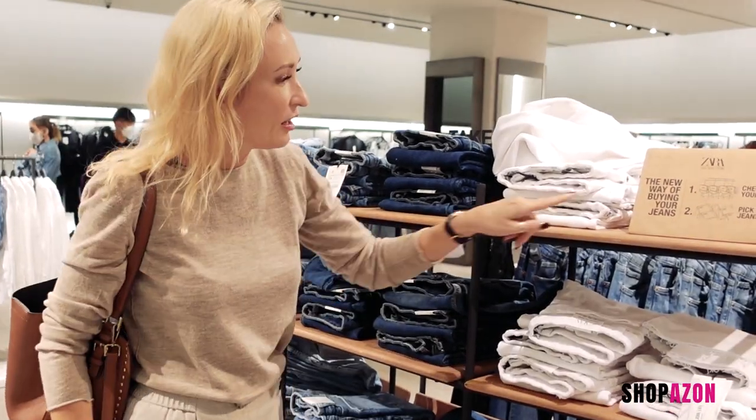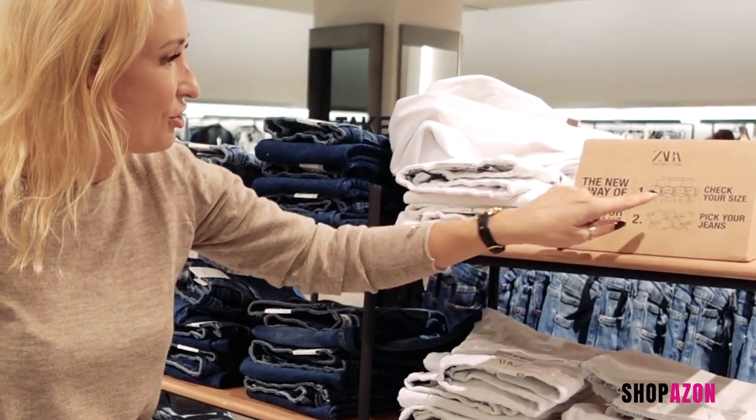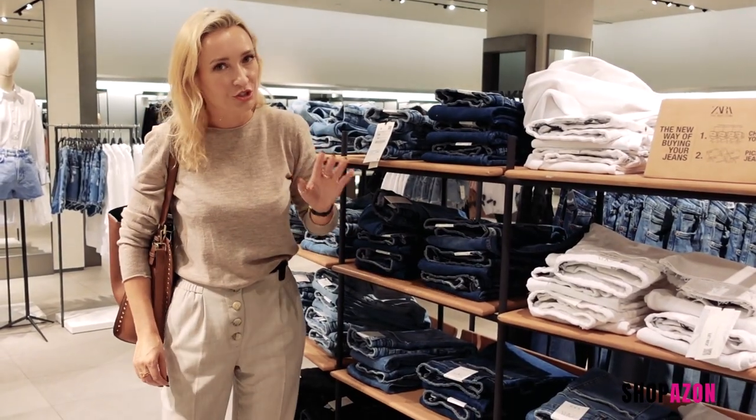And look at this. Huh? The new way of buying your jeans. Check your size, pick your jeans. Yeah, couldn't be easier. This feels like a jeans paradise.